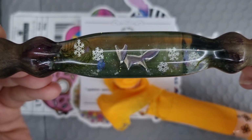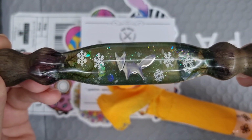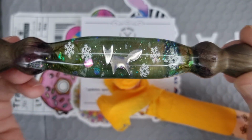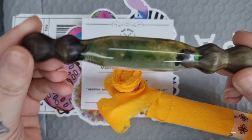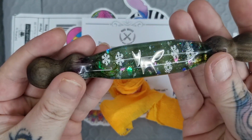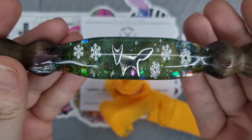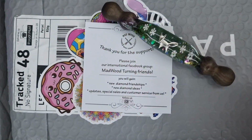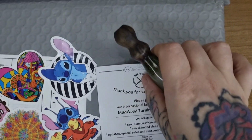Oh, wow. I'm probably gonna be using this pen for my fox kit. Wow, I love it. Look at all the moss green as well. It's just so natural. I love the natural wood, and it's so smooth. Adorable. I love my foxes, and it's a different style fox that I haven't got, so that is a bonus.